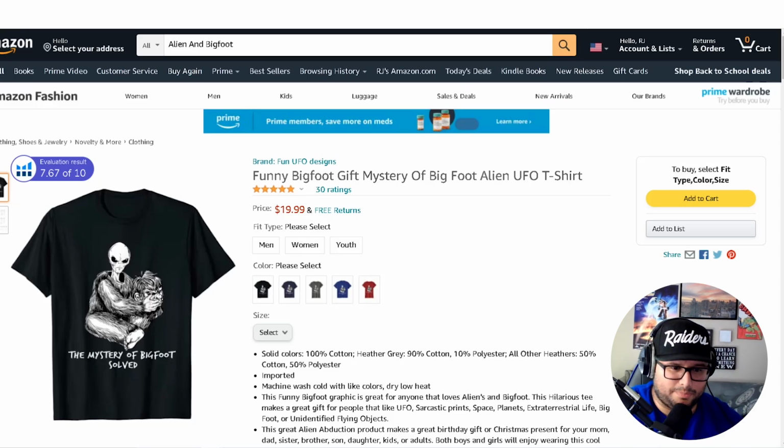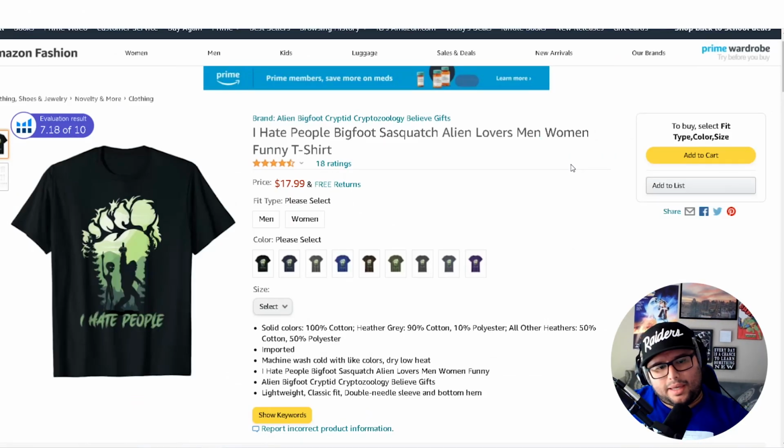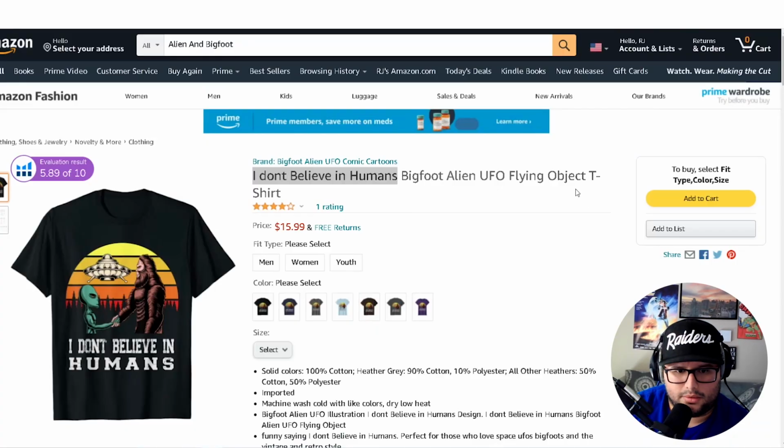Okay, so a very, very powerful design, not that much competition in this niche, and there's some damage that can be done. So next one, I hate people. You got the Bigfoot flipping us off, and then you got the alien flipping us off. Really awesome illustration, and then with some text in there. The next thing you know, you have a consistent seller like this one. Next one is going to be I don't believe in humans. All right, you got an alien and a Bigfoot shaking each other's hand with a UFO in the back. Really awesome design. Consistent seller in this niche.